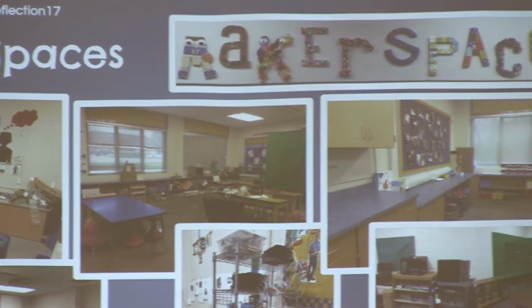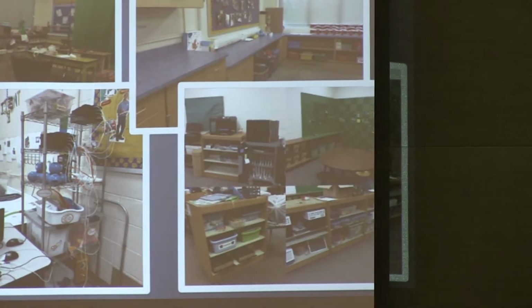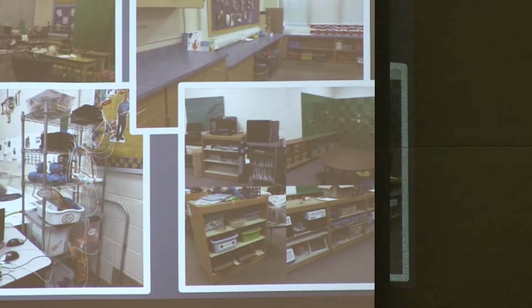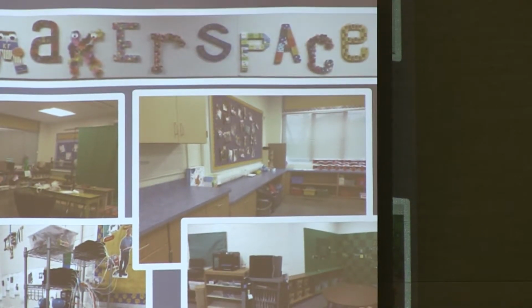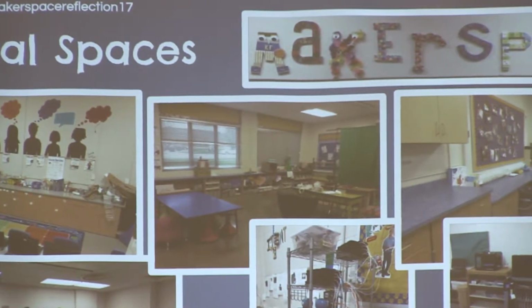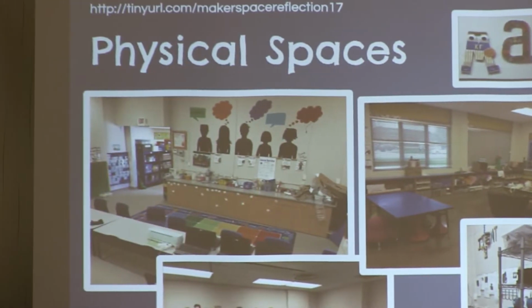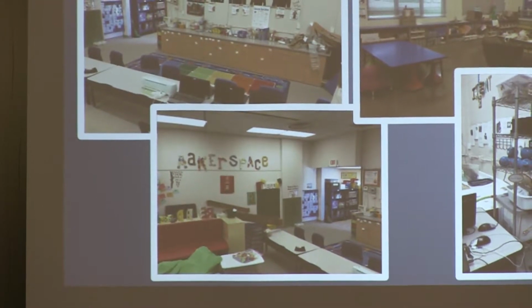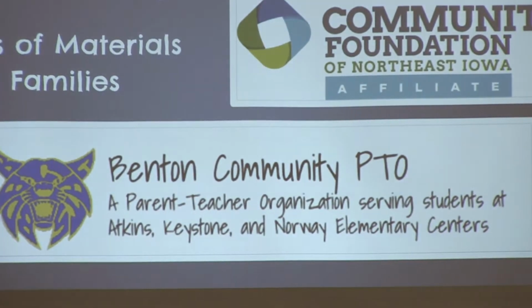And this picture down here is a picture of some of the tools in the Norway space. So as you can see, none of our spaces look the same. A lot of our spaces don't have the same tools accessible for kids because we're all part of the same district, so we can borrow and steal from each other. Not all tools need to be in every space. Because it's not about the tool, it's about the mindset.